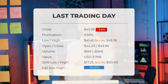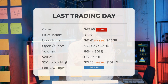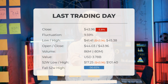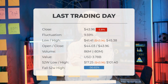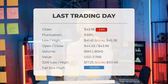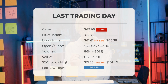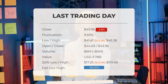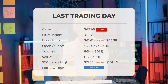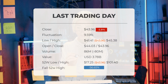Over the past 52 weeks, the highest stock price reached $101.40, while the lowest price was $17.25. Currently, the price stands 56.65%, or $57.44 below the 52-week high, and 64.23%, or $78.94 below the all-time high on the 8th of March, 2024, when it peaked at $122.90.